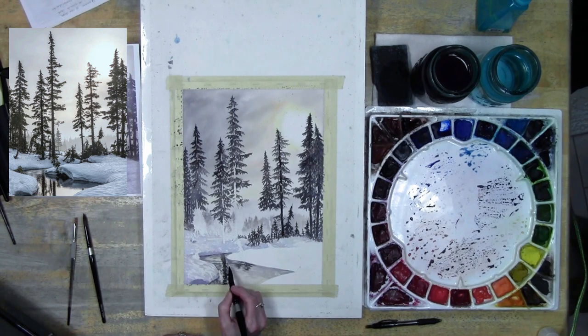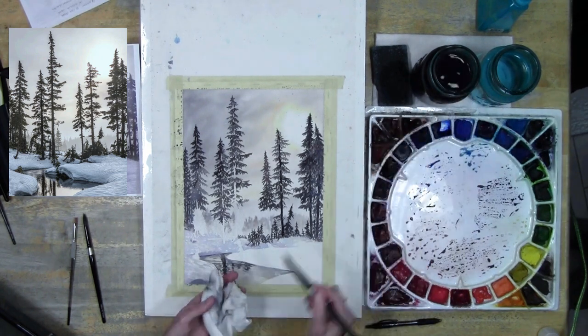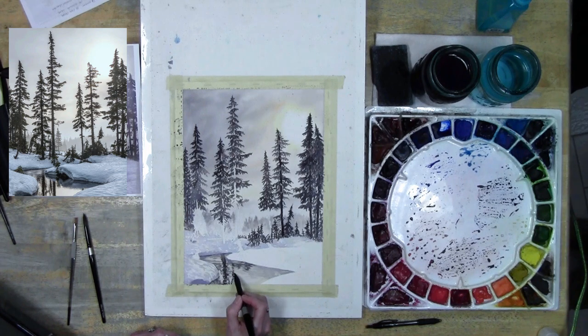Okay, so right here, yeah, there's actually a little warmer at the bottom. That's okay. All right. And in general, I am not trying to do the shadow exactly as there, but more to give the feeling that there's movement in the water. And so I'm just looking at that. And I'm going to use a little clear water. Well, it's not clear. It's got some color in it, which is actually just the color I wanted.